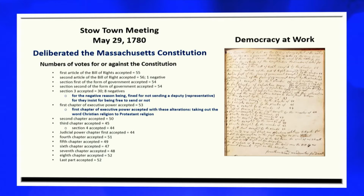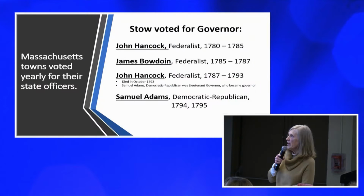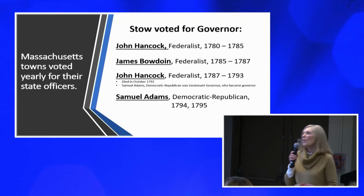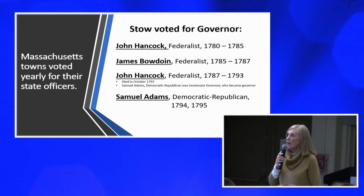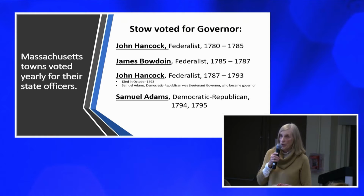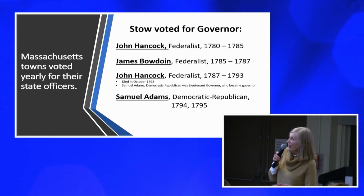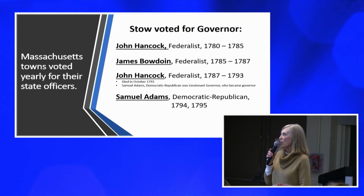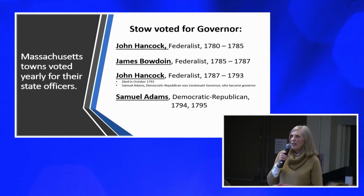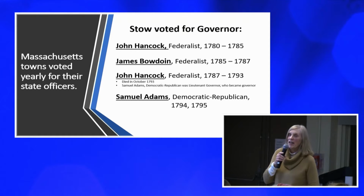Whenever there was something that they weren't quite sure on, and they were in the negative, they wrote down why they thought differently. So we have their whole thought right there. Just real quick to see how they voted. Now, they voted for their government, the Commonwealth governor, every single year. John Hancock, for the first 5 years, his health was poor. He did not run. It was James Bowdoin. Then John Hancock said, okay, I'll come back. He came back, and then he died in office, and then it was Samuel Adams.